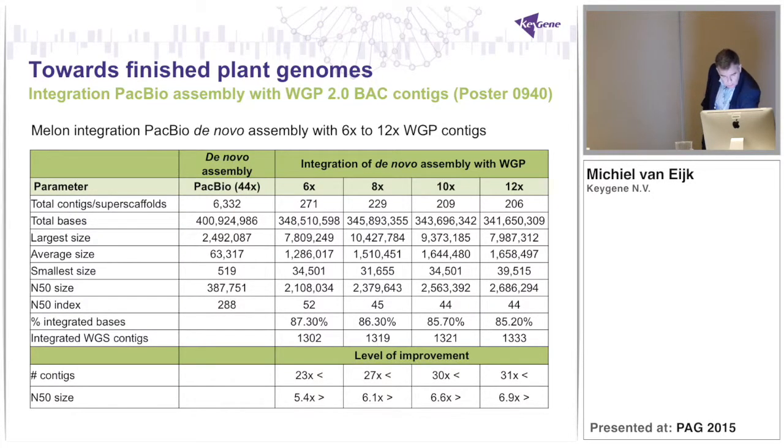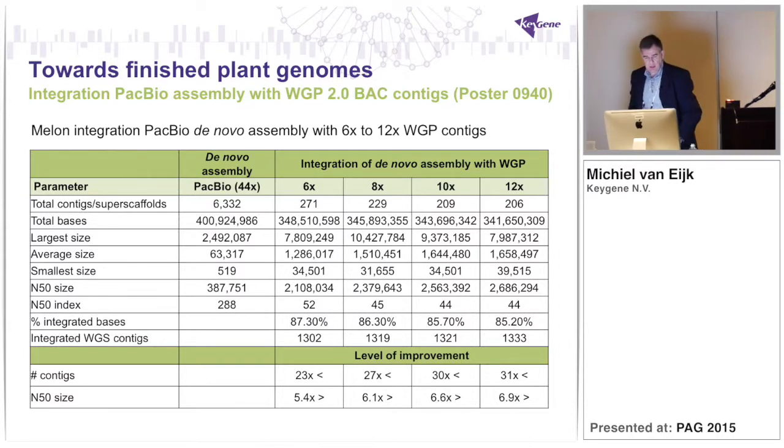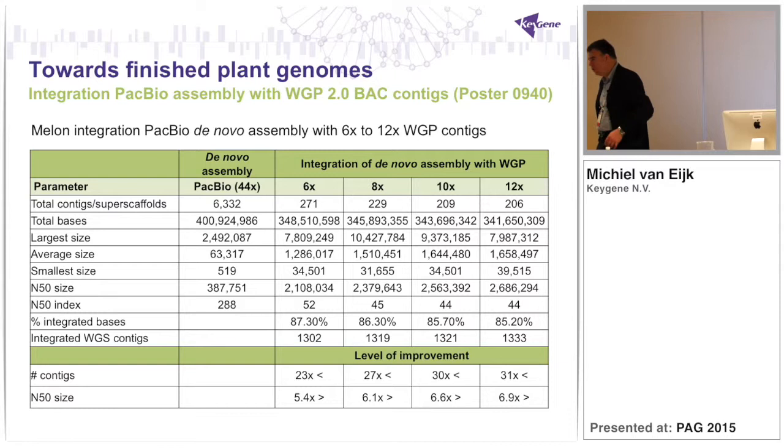Are you referring more to this slide? Yeah, so the largest size, you have 7.8 to 10 and then 9 and 7 again. Yeah, actually the largest is at 8x. I don't have any particular explanation for that. I think it probably relates to the way that the contigs are actually built, so the mathematics behind the assembly algorithm. But I don't think it's hugely disturbing.